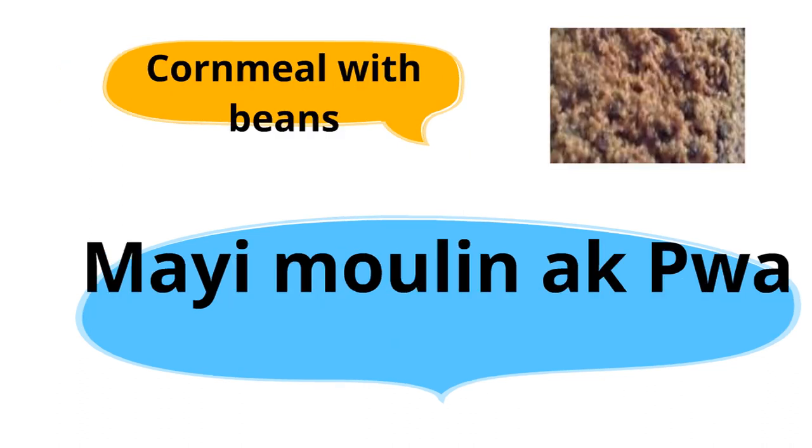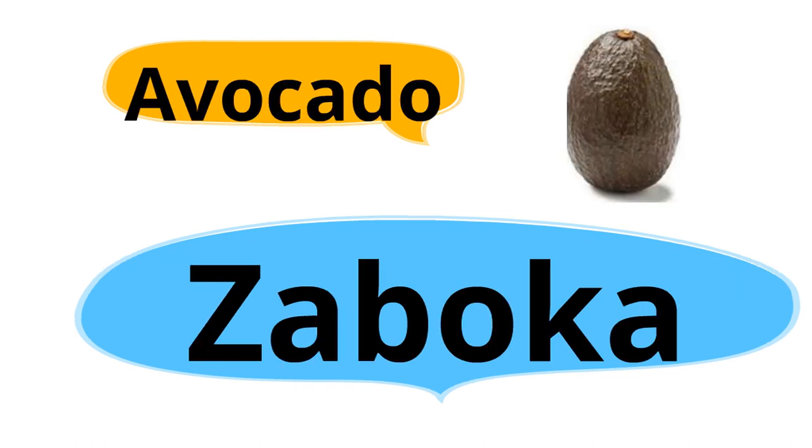Cornmeal with beans. Maï moulin ak pois. The cornmeal and the beans are cooked together. Avocado. Zaboka goes really well with cornmeal.